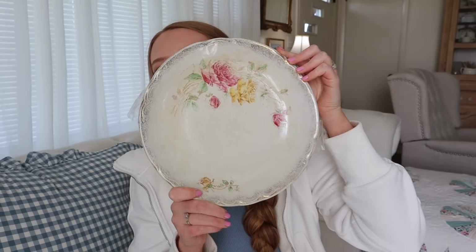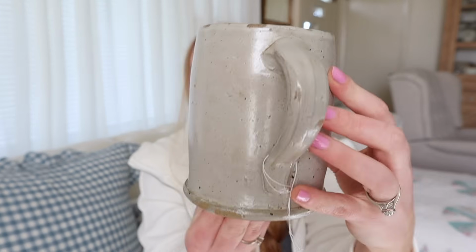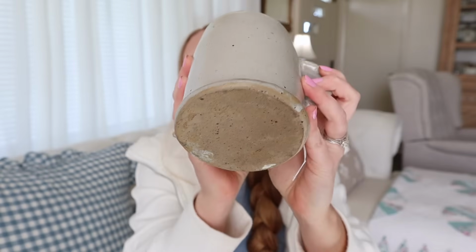And I just think it's so pretty. Okay, this next find is one of my most favorite pieces out of the entire haul, and I still cannot get over this pottery mug find. Look at this piece, oh my goodness, and it was such a good price.